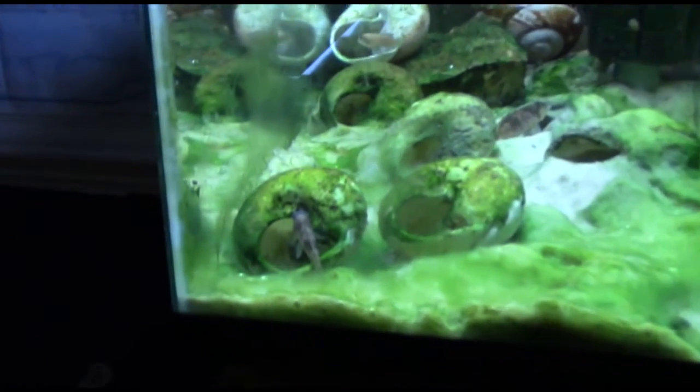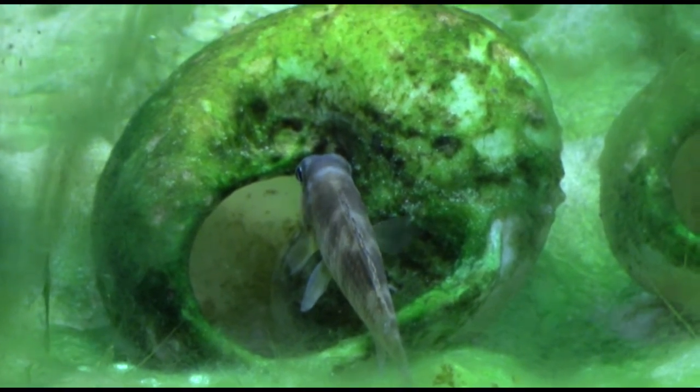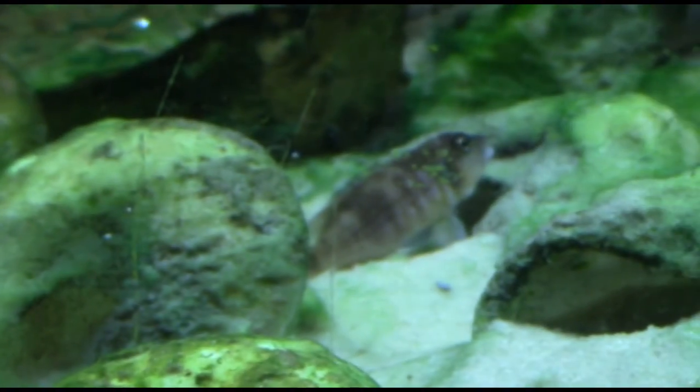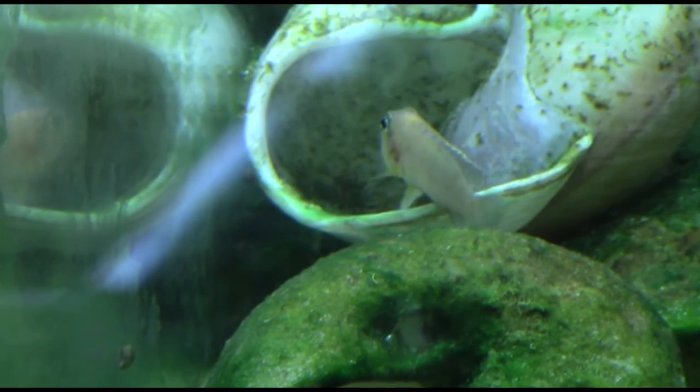I'm not going to get into that. It's just a whole process I don't feel like explaining. Yeah, this is the smaller of the two males. The larger is back there. And then the female is back there in that shell.